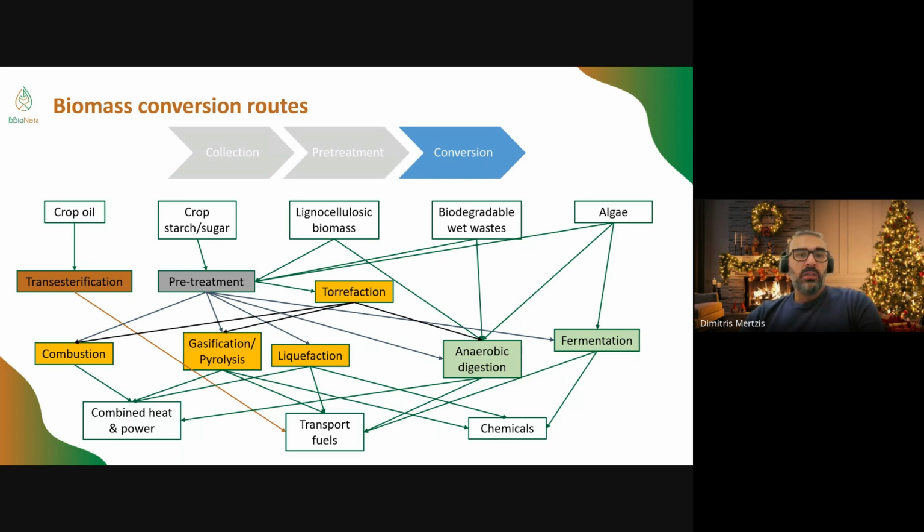which, depending on the end material that we need, we may go for combustion if we just need heat and some inorganic acids as a biofertilizer. You can go to gasification or pyrolysis to further upgrade them into chemicals and fuels. Or you can go for torrefaction, which basically extracts some useful materials from the biomass, and the rest is something like a carbon, but not completely carbonized, so you can use it as a fuel.